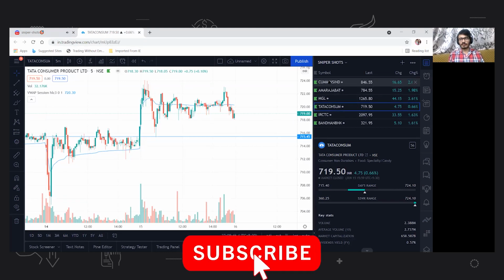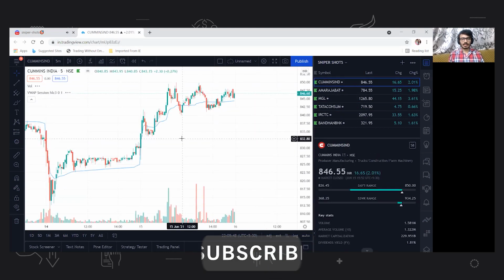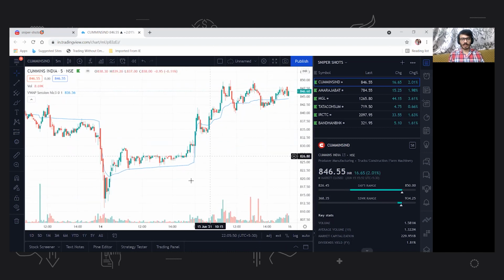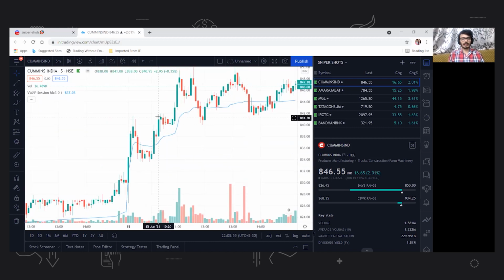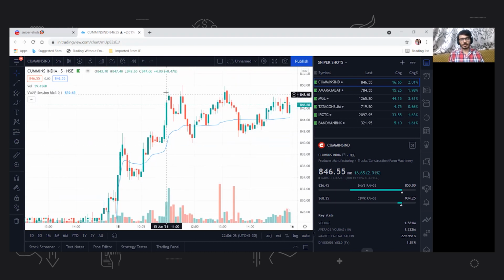If I open up Cummins India, this is the place that you're looking at to trade. There was this consolidation happening with lesser and lesser volume. This is the place where I understood that supply was getting absorbed, and then the stock just pushes up. It moved up nicely from 842 levels all the way to 850. It made a high of around 850.